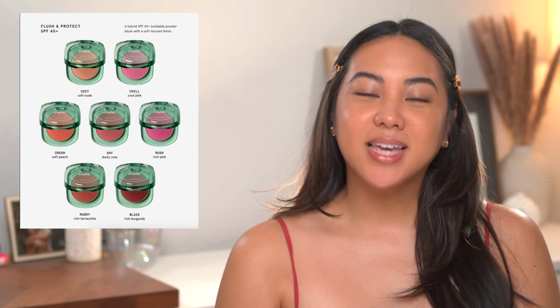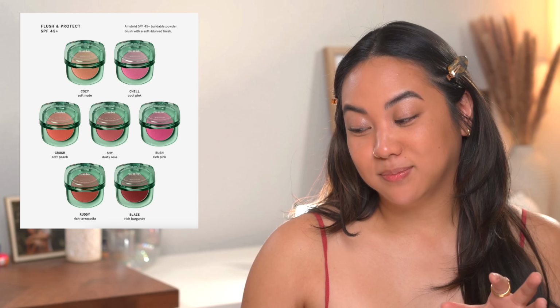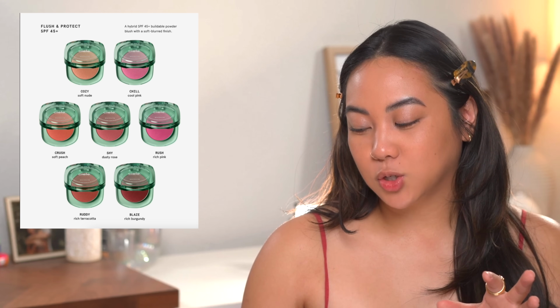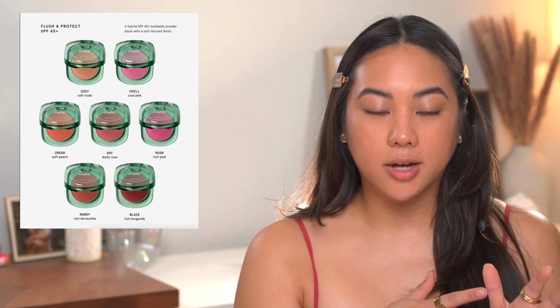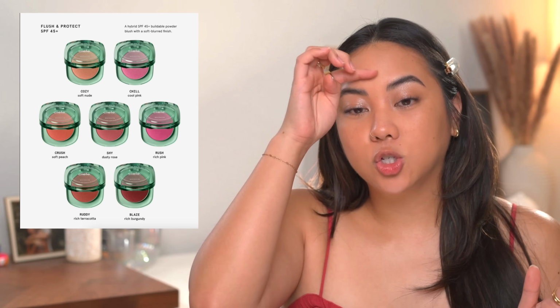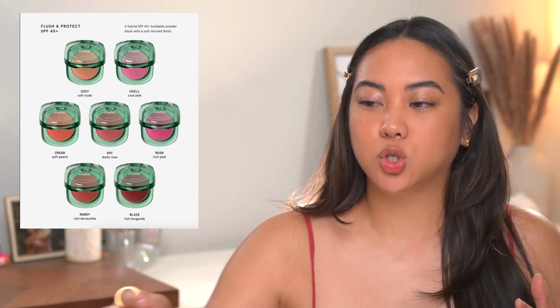Kind of going back on not wanting to add too many big blushes to my collection, Ciele is coming out with powder blushes. They actually just released them. I did order some during the Sephora app pre-release. I got the shade Crush, which is a soft peach, and the shade Cozy, which is a soft nude. Those are my go-tos when it comes to blushes.